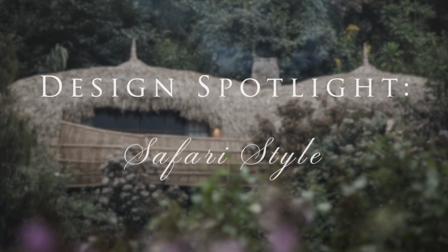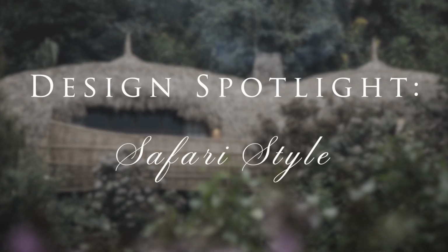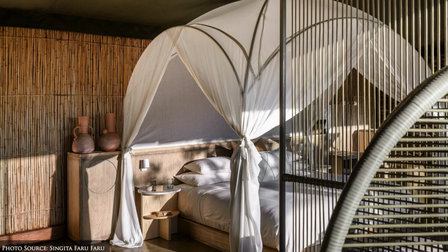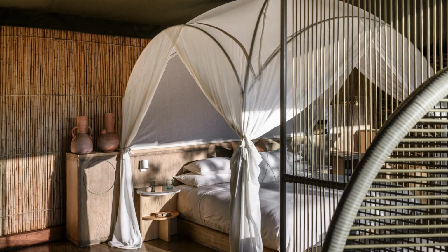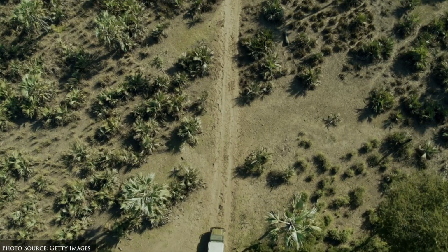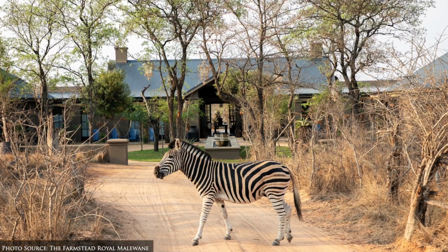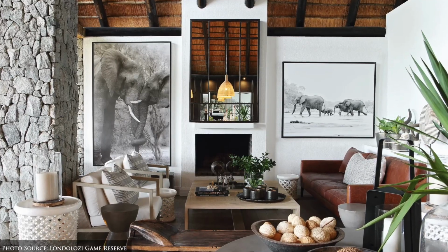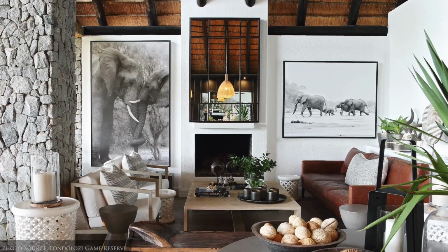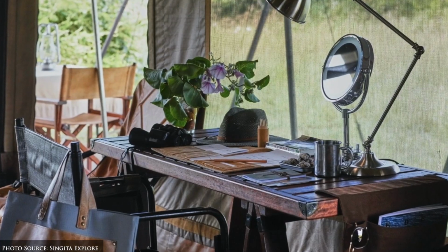Today we're sharing our ideas for decorating safari-style interiors. Safari-style interior design, also referred to as African-inspired design, draws inspiration from the stunning landscapes, diverse cultures and captivating wildlife of Africa. Safari-style encompasses a wide range of elements, combining traditional and contemporary African art, handcrafted decor, eco-architecture, locally sourced textiles and more.